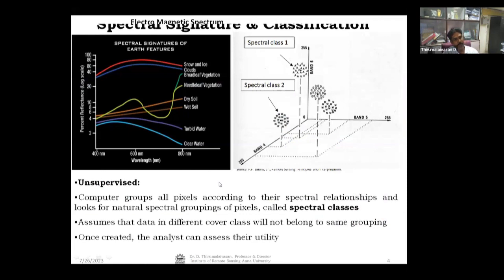When I said that from the satellite, we'll be able to see water, forest, agricultural land, etc., how do satellites distinguish between these? As human beings, we have our biometrics, which are unique. We have our signatures, which are unique. Based on that only we are identified. Similarly, every feature on that surface has a signature. We call them a spectral signature. That's what is shown in the graph here.